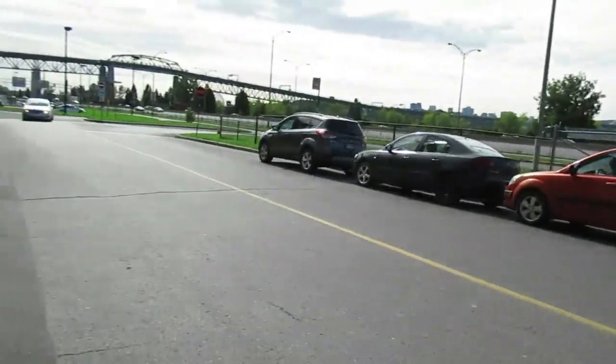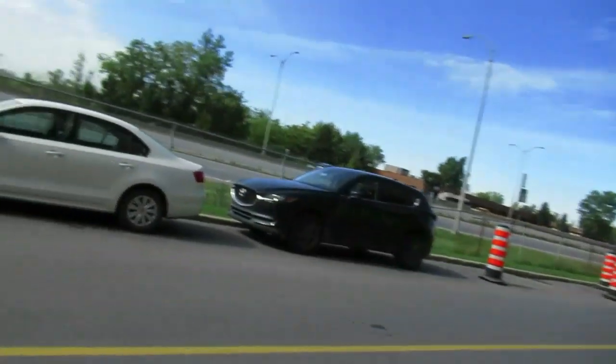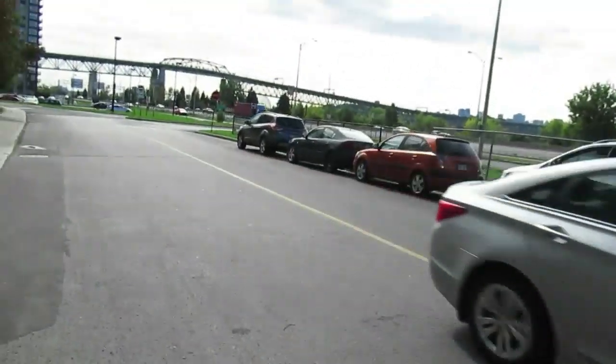It's a bit windy though. That's the Jacques Cartier Bridge, Le Pont Jacques Cartier. Is that that Mercedes I like? No, it's not. It's a Hyundai.